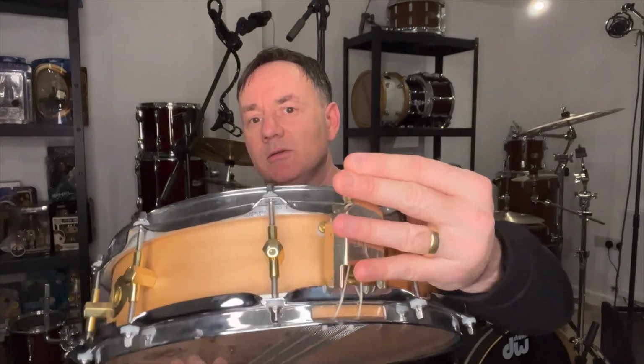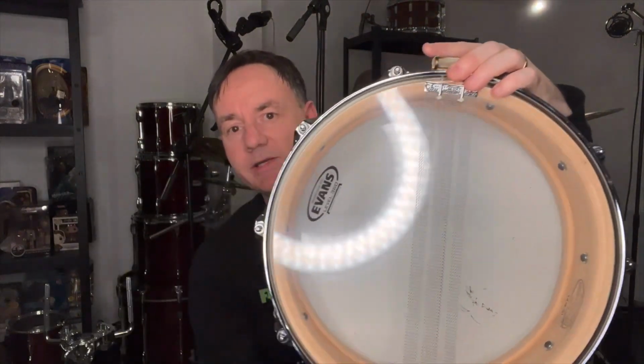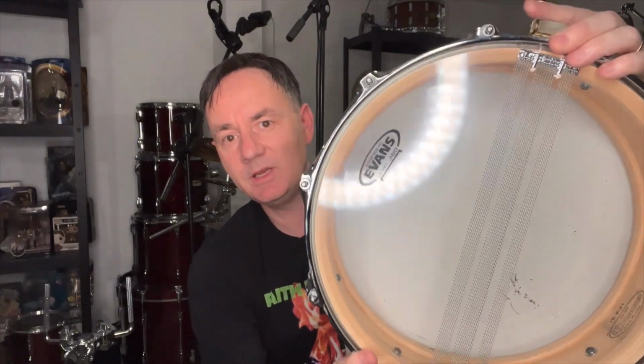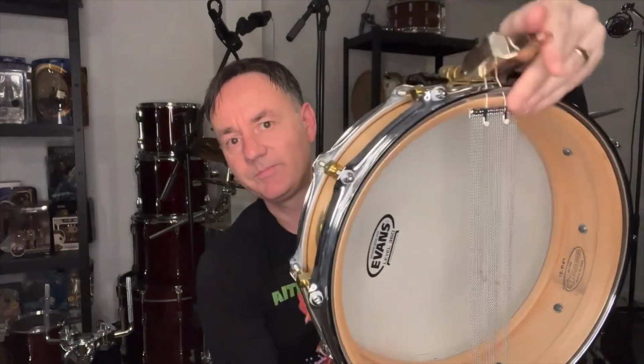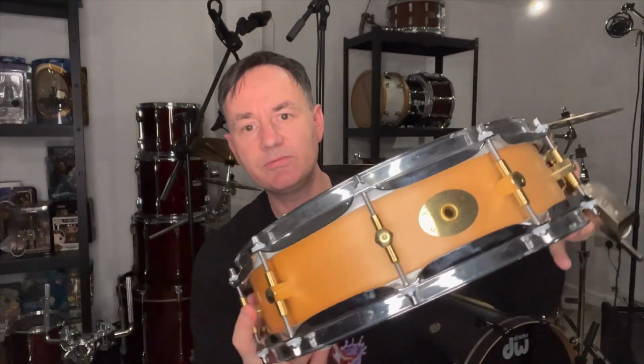Noble&Cooley, their unique snare. Check out the wires on that, can you see that? Yeah, sorry, O-ring. Just a beautiful drum, natural finish.